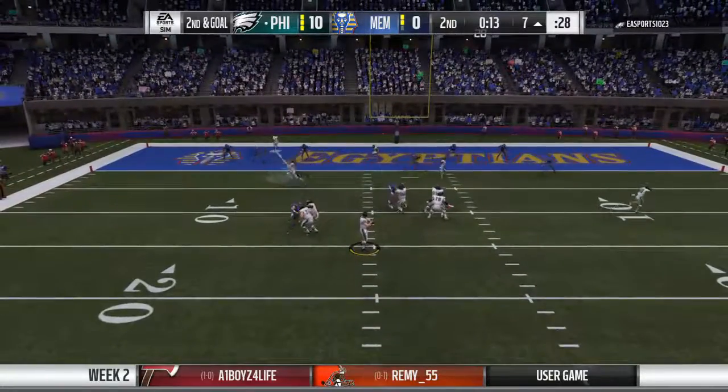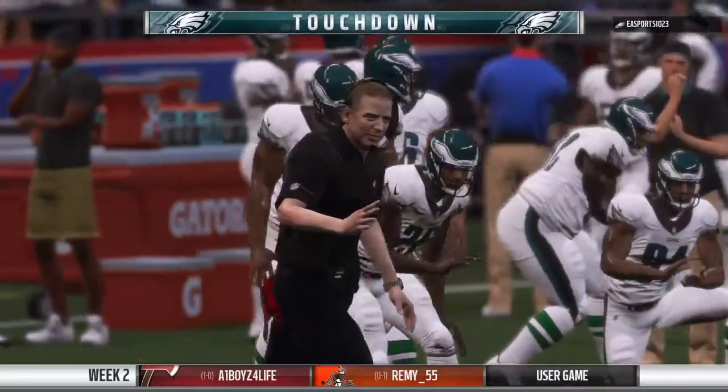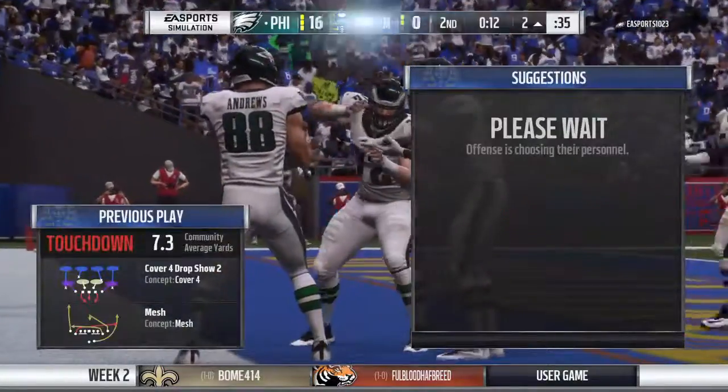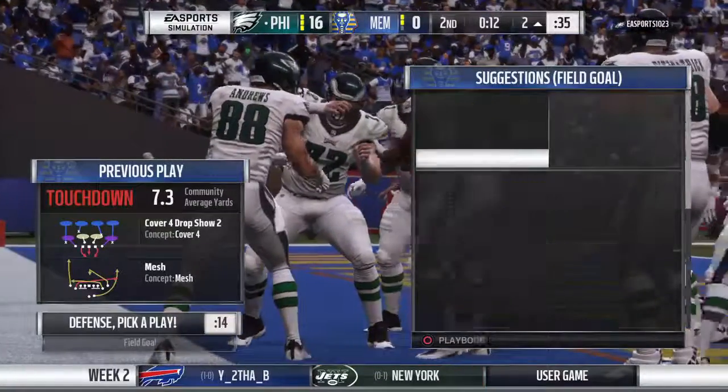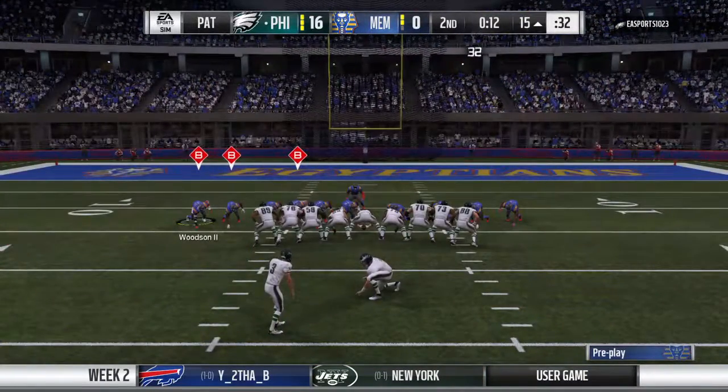Out of the gun, Locke. And this is caught. Touchdown, Philadelphia. Calvin Ridley as the first half is winding down. And the Eagles add 6 to their lead.